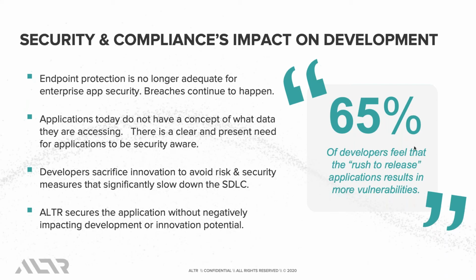Most applications today, we feel, don't have a concept of the data that they're accessing. You just write your query, or even have a piece of software write the query for you, and the data just appears back from the database. It's just something that's not really thought about. And so we think there's a clear and present need for applications to be security aware.